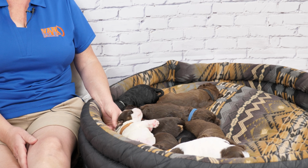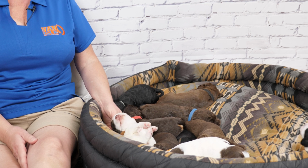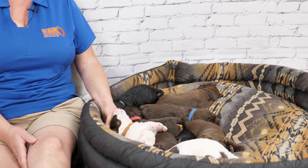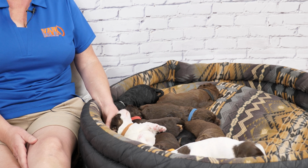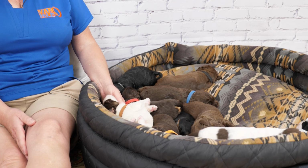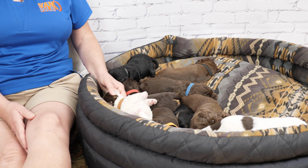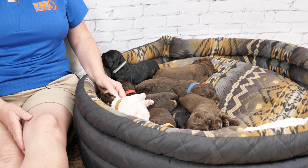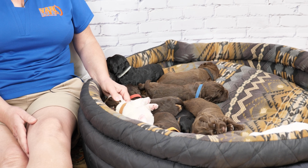Hi everybody, we're here at Van Isle Labradoodles, and guess what? We have all 10 of these medium Australian Labradoodle puppies here for their 2-week update. This is the chocolate truffle party litter, and these guys are growing by leaps and bounds. And also, because it is our 2-week update, we have a major milestone for this litter.